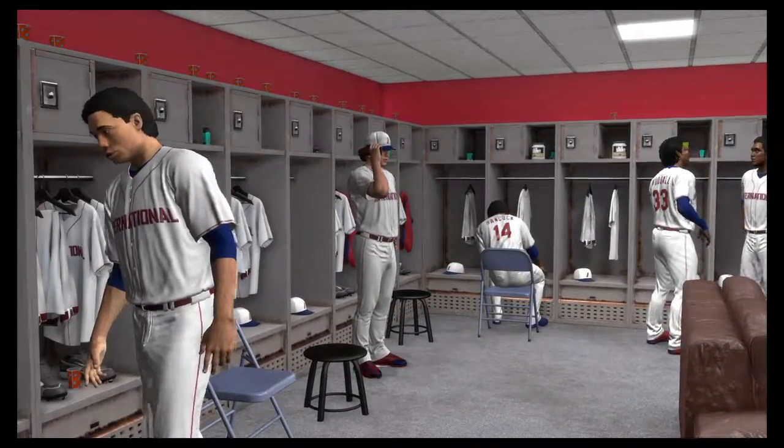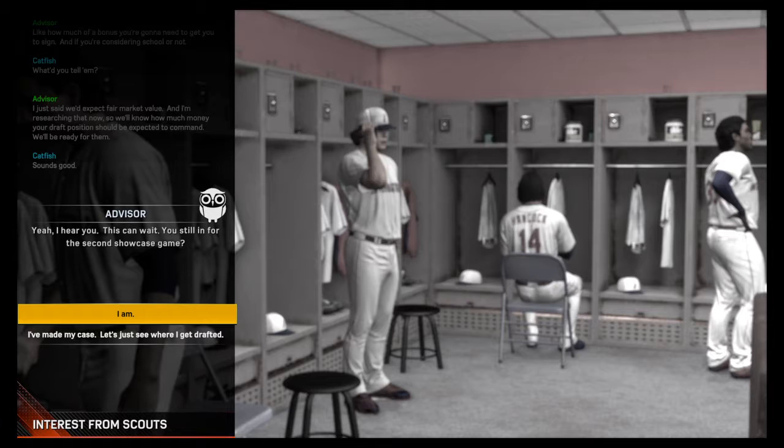A player must keep the game in his heart, but his mind on the game, or he won't be a ball player this long. This can wait. You still in for the second showcase game? I am.